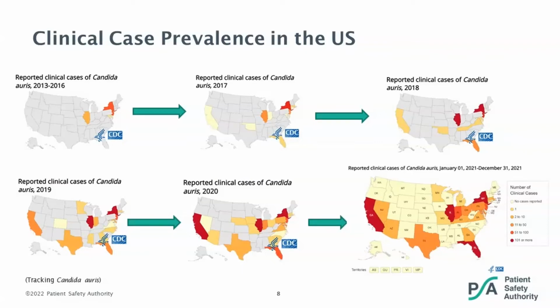It's also important to know here that these maps are not cumulative. They're based on reported cases for that calendar year. So some states may have reported cases one year and then not have anything reported for the next year. For example, Oklahoma had a case reported in both 2017 and 2018, but then did not have anything reported in 2019.